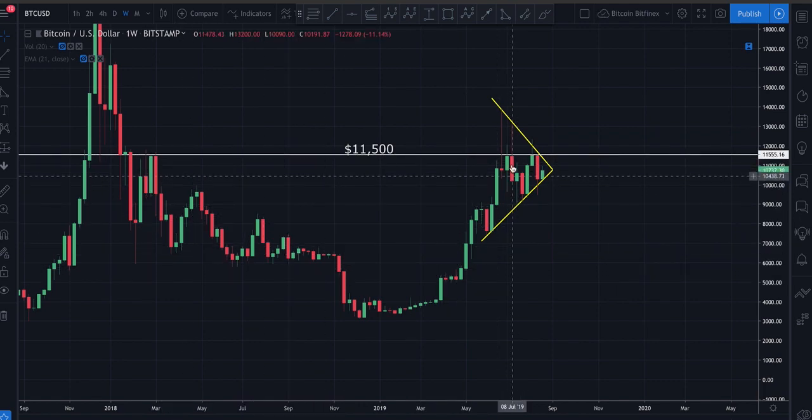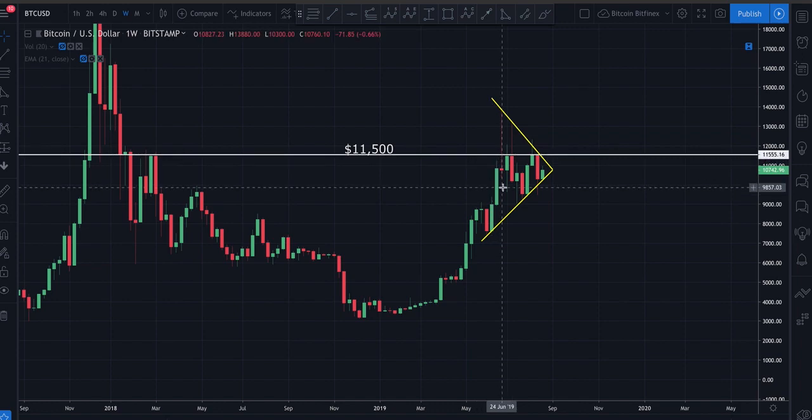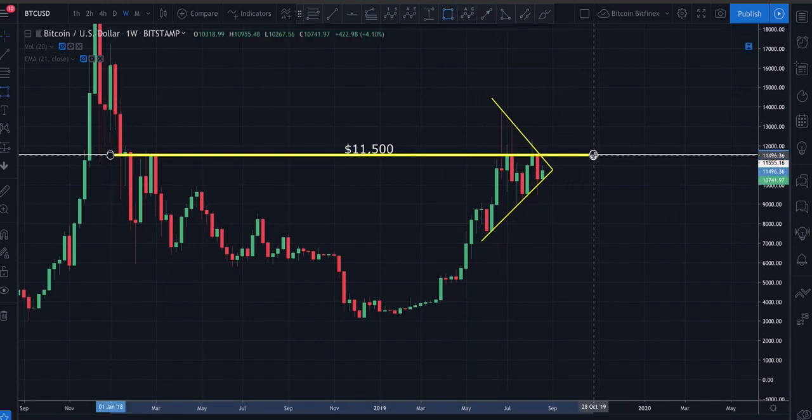I'm pointing that out because, yes, we've broken it by a wick here, but with the body of these candles, we have yet to close a weekly candle above 11,500. Now, again, I'm mostly looking at this zone. I do realize on Coinbase it closed slightly above 11,500. On some others it was slightly below. But the bottom line is it's this area, this zone right here, give or take $50 depending on the exchange that you're looking at. It's this zone that we need to see the weekly candle closing above.